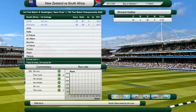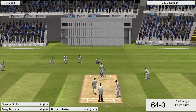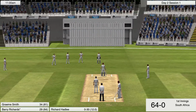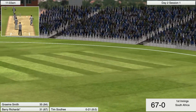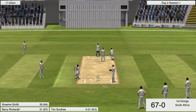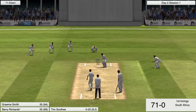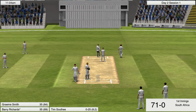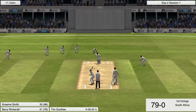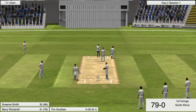We join the action now as Richard Hadlee bowls the first ball of the day to Barry Richards. Oh, that's a lovely line, and left through to McCullum. That's neatly worked away onto the leg side from Barry Richards, and that will be the first boundary of the day. Oh, that's neatly run away down towards the rugby pavilion for 4 more. Well, there's the in-swinger, an inside edge down towards fine leg for 4.